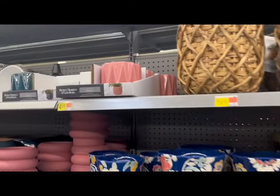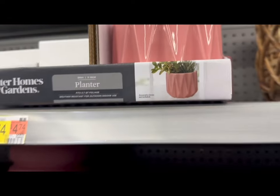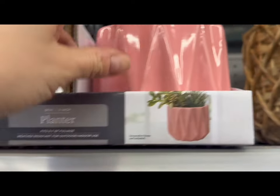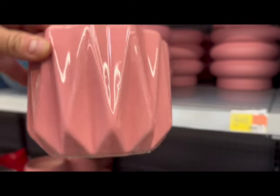Isn't this just absolutely beautiful? Look at all these. Can't get enough of it. Look at this beautiful shape and texture. And this one's only $4.74 for this beautiful modern container with a drainage hole.